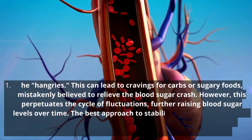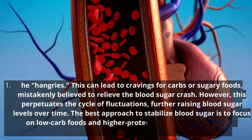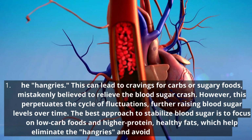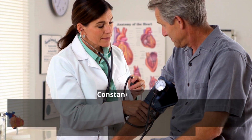The best approach to stabilize blood sugar is to focus on low-carb foods and higher protein, healthy fats, which help eliminate the hangries and avoid glucose ups and downs.